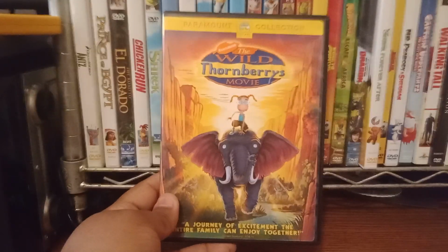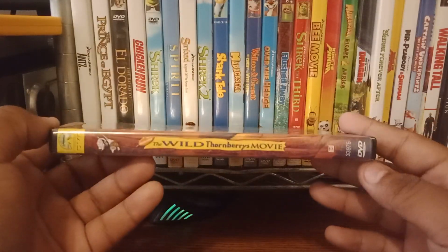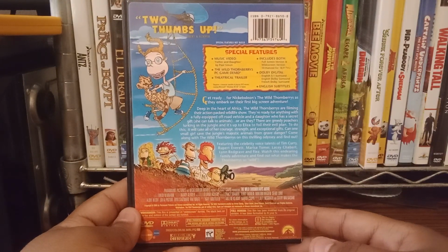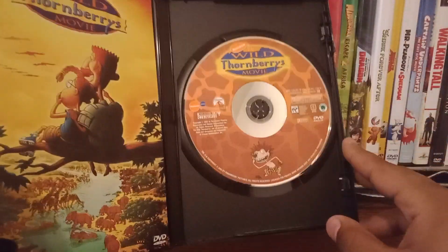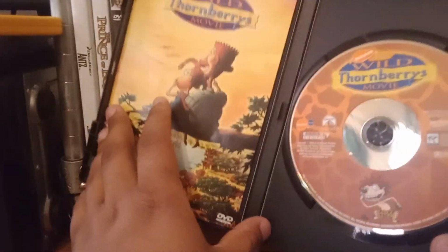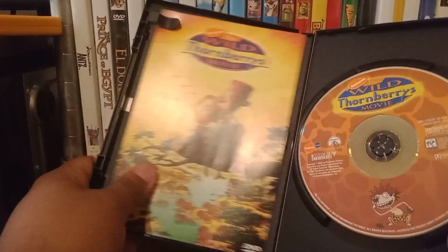Here's The Wild Thornberrys Movie. This came out in around 2003. Though this is one of the last Paramount releases to celebrate Paramount's 90th anniversary. Well, for its theatrical run. The logo is still here, since, of course, it's straight from the theatrical print. I believe this is also on Blu-ray as well. I'm not sure. It's a great looking release, too.